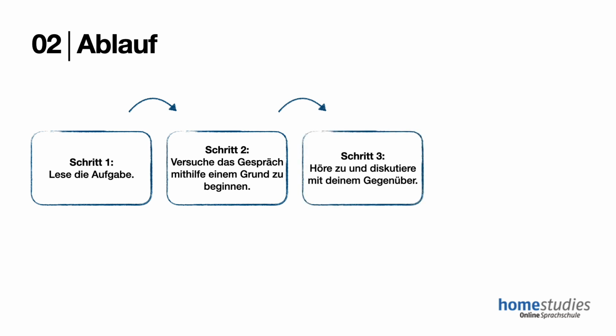Step 3. Höre zu und diskutiere mit deinem Gegenüber. Listen to their suggestions and discuss them. The aim is not to find as fast as possible an appointment, otherwise you're finished too early. Direct the conversation into a discussion and talk for a while.